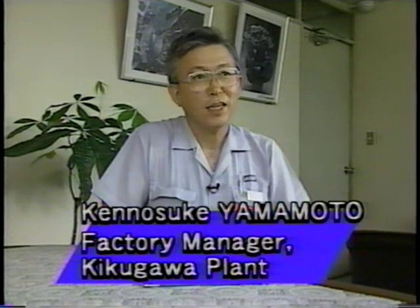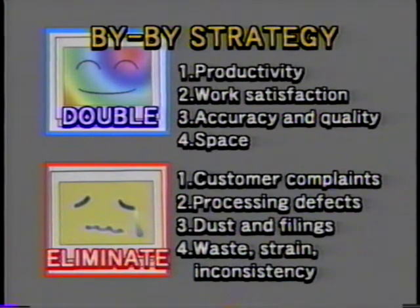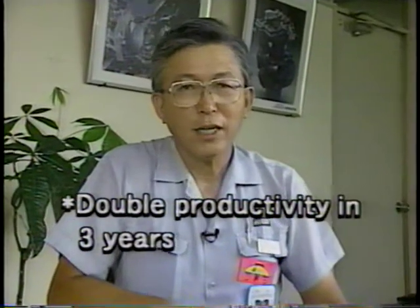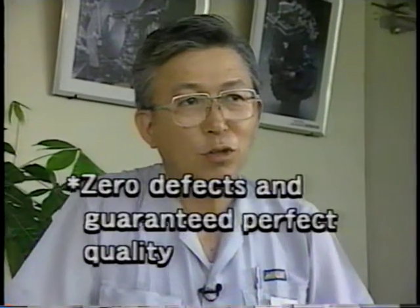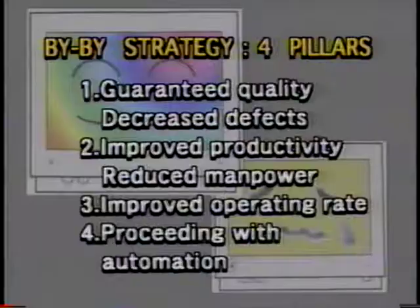Let's hear what the factory manager has to say about the bye-bye strategy. To put it in simple terms, we wanted to say hello to increased productivity and bye-bye to defects. Our target was to double productivity, work satisfaction, quality, and space, and eliminate complaints, defects, and waste. In other words, we wanted to multiply productivity by 2 within 3 years and eliminate defects so we could guarantee perfect quality. We had 4 main pillars.